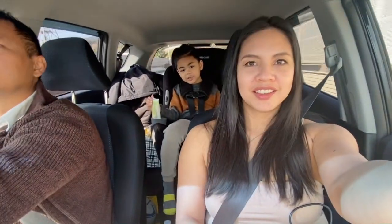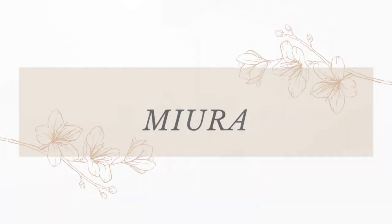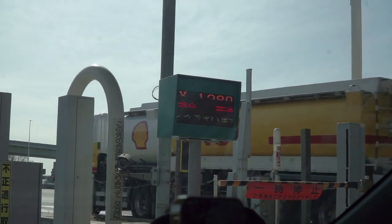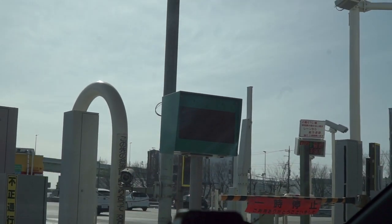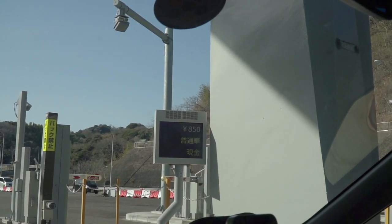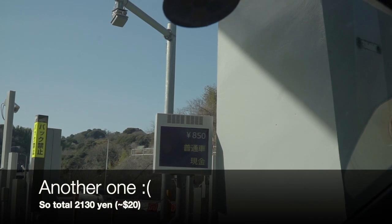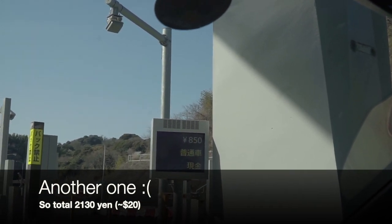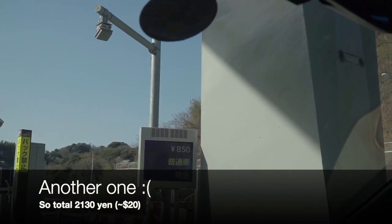That was checking out the cherry blossoms in Matsuda. And hello, I'm Liam. Hello, that's Liam. So now we're gonna go check out the ones in Miura. Hopefully we didn't miss that one too. So now on the way to Miura. Toll road is $12.80. So it's around $12. Another 850 yen, so that's $8, so almost 20 bucks.